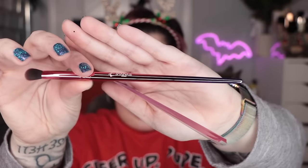We have a makeup brush from, I can't tell who the brand is. It's a dome blending brush. I can't tell, but it's super cute. Like a nice little ombre handle going on here. Oh, is that the brand? Am I just blind? Oh, Shayna B. I'm just blind. That's all.